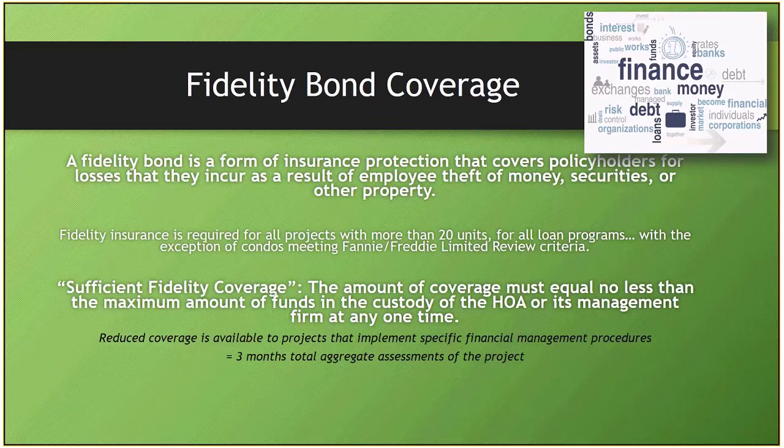Now, fidelity bond coverage. If you do a lot of condos, or if you've tried one and you've had to have a full review because you have like a 97 LTV on a purchase, then you might have run into this. So fidelity bond is a form of insurance protection that covers policyholders for losses that incur as a result of employee theft or money mismanagement.